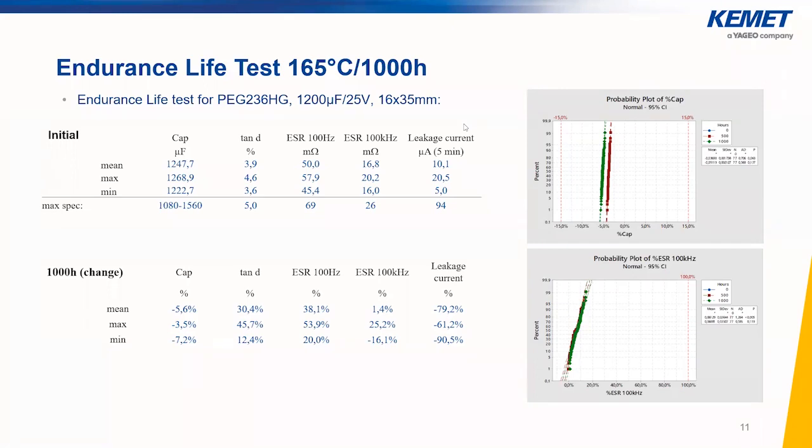Now, one thing I will say, the end of life criteria for the cap shift, you can see it on the upper right graph. It is a 15% shift, and the ESR change is 200% of the ESR limit, or 2 times the ESR limit.